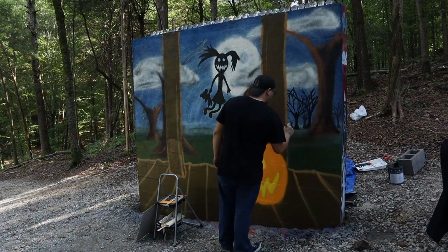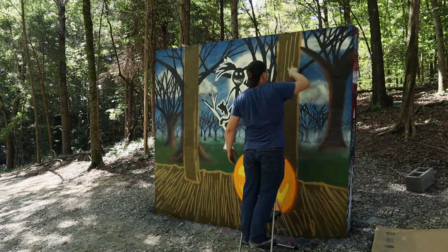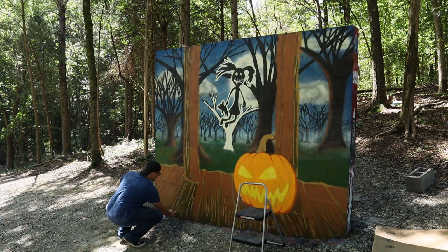On day 2, I can shift my focus to all the details. The one thing I'm worried about at this point is the wood on the porch. It's just these big brown blocky shapes. It's one of the first things I want to focus on, that way I know I'll have plenty of time to work on them and make them look right.